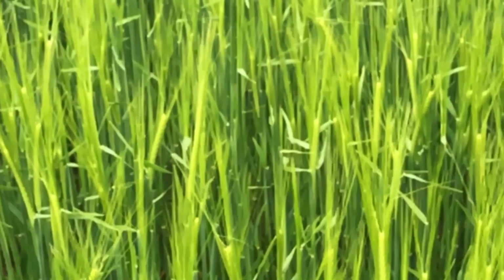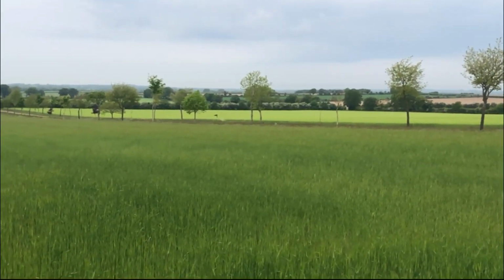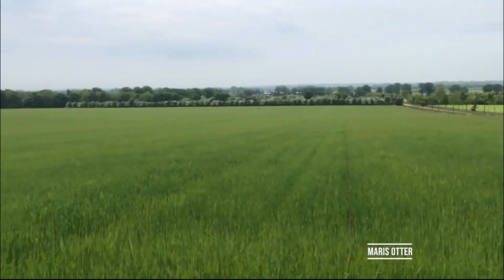So all in all, it looks quite promising. I think it's probably enough moisture now to finish this crop if it doesn't rain anymore, which is good news. Okay, so we now move from the Flagon field into the Maris Otter field.